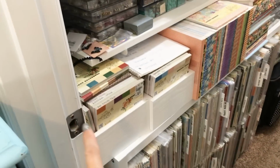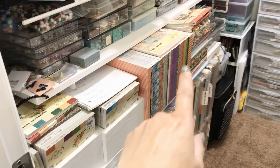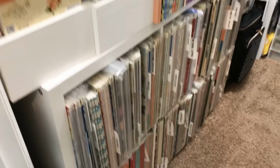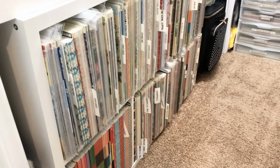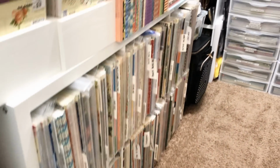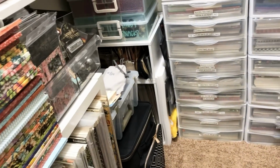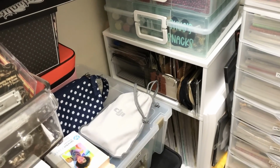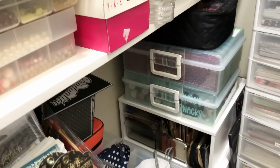So I have all my 6 by 6 in here. These are my 8 by 8s. And then you have 12 by 12s down here. This is just a Target 6 bin fixture. And then I came in because I just had stuff everywhere, and I built those two little cubbies and went up, which was great. It just gave me a lot more room.